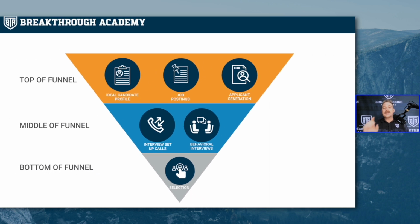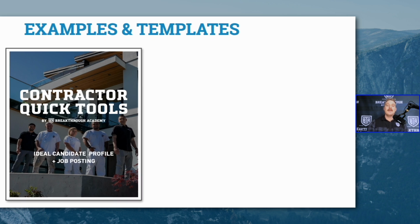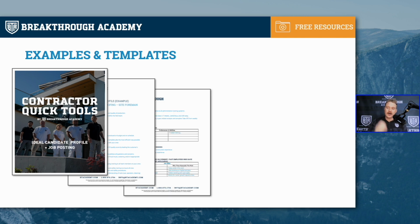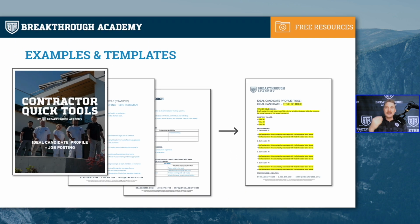Right? So to help you get started on this, there's a really great quick tool at the end called the Ideal Candidate Profile and Job Posting Quick Tool that's going to help you build a really great ideal candidate profile, which is the starting point of any hiring process. And then you can turn that into a high conversion job posting, one that people actually click on and apply to. So you're not sitting there after a week with nothing. You actually have an inbox full of resumes, some of whom you're really excited to talk to. So that would be a great place to start if you're feeling kind of lost with hiring systems.